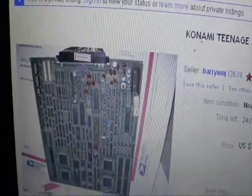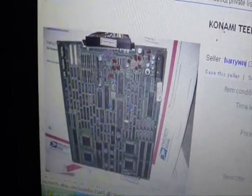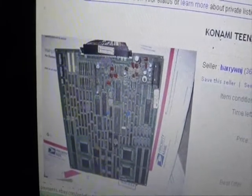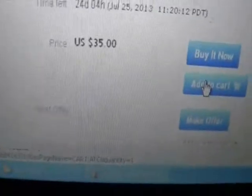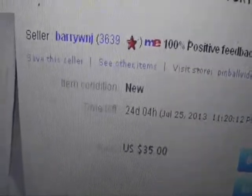We got a guy who's selling a board of a video game, not the Nintendo or anything like that. It's actually the arcade version of Ninja Turtles, right? Now, before I show it to you, something was wrong with this. This one is $35, not too bad of a price, I guess. Here's a dude who's selling it, the Red Star, but he wants $11.90, I meant $11.90 for shipping.